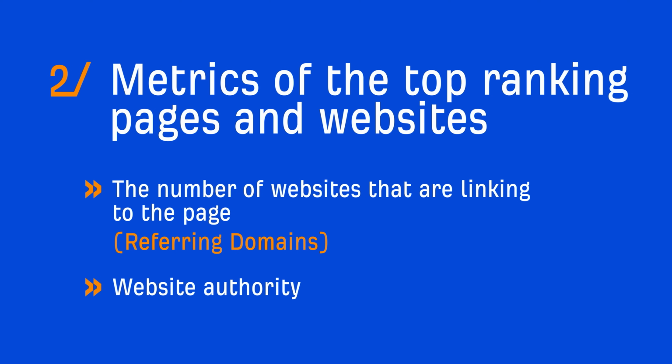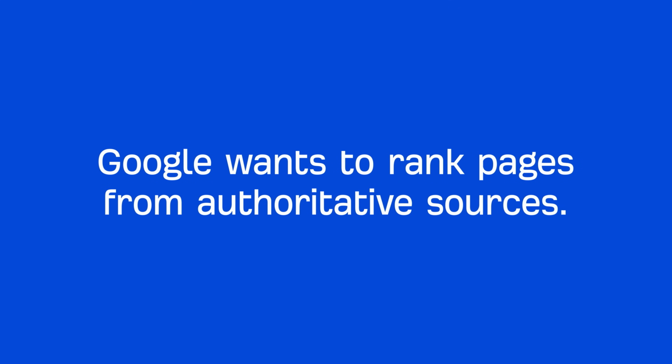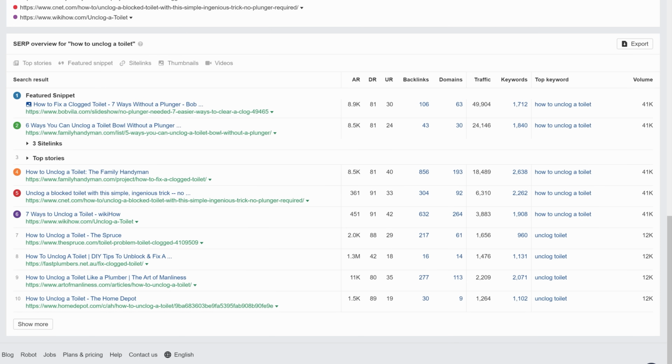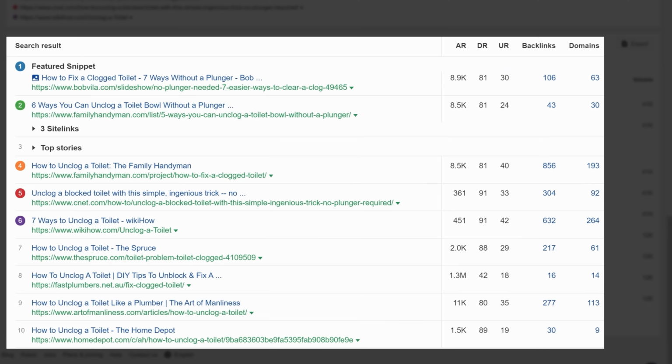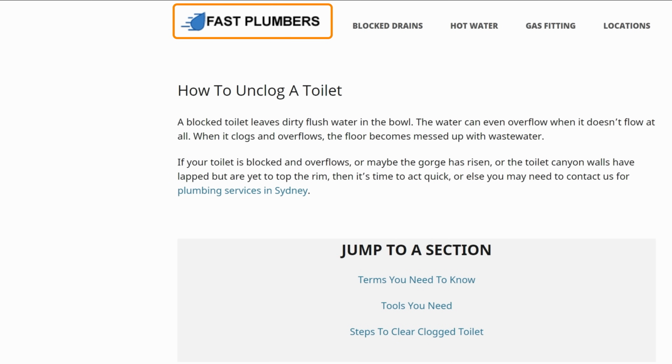All right, let's move on to the third part, which is topical authority of the top ranking websites. Google wants to rank pages from authoritative sources, and this goes beyond backlinks. For example, if we look at the SERP for how to unclog a toilet, you'll see that this DR42 site is outranking much more powerful websites with significantly more referring domains. Well, this page comes from a website that's just about plumbing, so it's likely more authoritative on the topic.